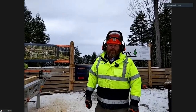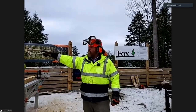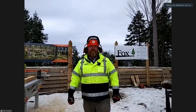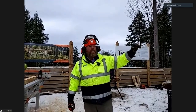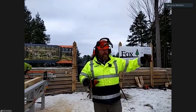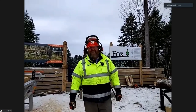At this facility, we're on Route 1, so if you hear anything, it's a little bit of busy traffic. This is the main road to Acadia National Park. A lot of people, when they think of Maine, think of lobsters and particularly lobster logging.